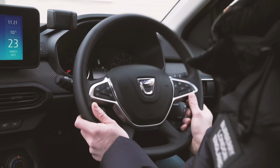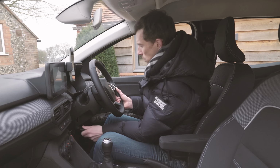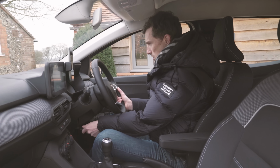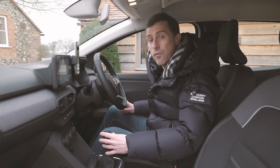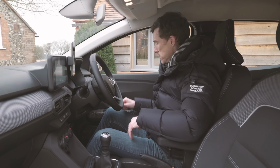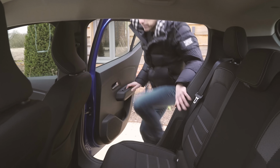And the driving position, you know, it's adjustable. The entry-level car doesn't have adjustment for the steering wheel, but all the others do, and the driving position is good. Oh, and one last thing, the gear knob doesn't feel cheap, doesn't even feel affordable, it feels good. Suit you, sir. Anyway, enough about knobs, let's go check out the back seats. Oh yeah, I do love a good knob gag.